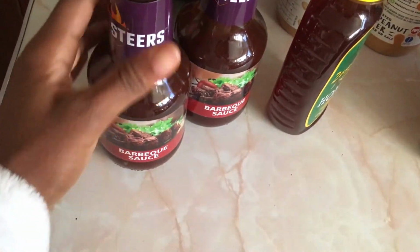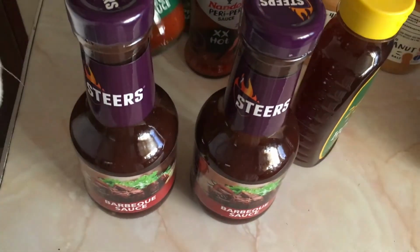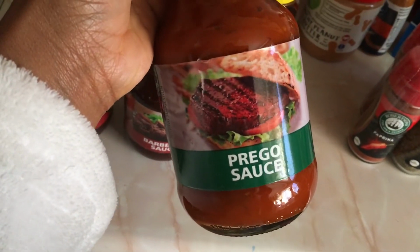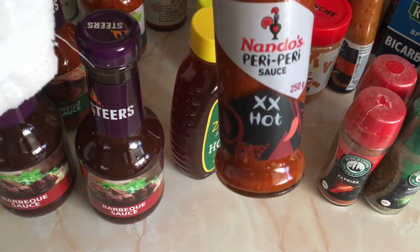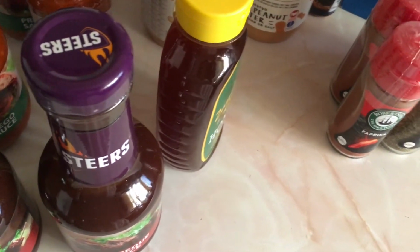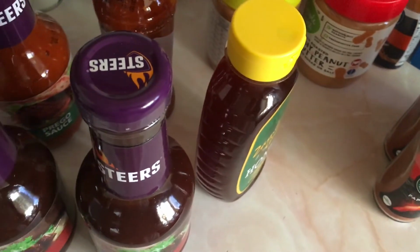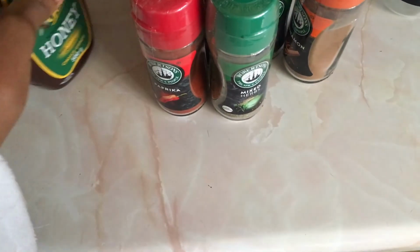So basically, we just got 2 barbecue sauce from Yes, I Love Cooking With Us. We also got the Prego sauce from Steers, and Nando's Extra Hot, because what's a meal without Nando's Extra Hot? And I got a few products from Simple Truth. Let me move this aside. I hope I don't break anything.